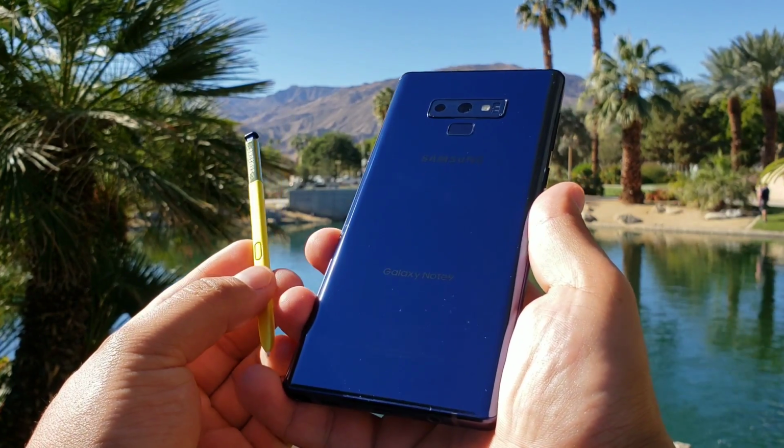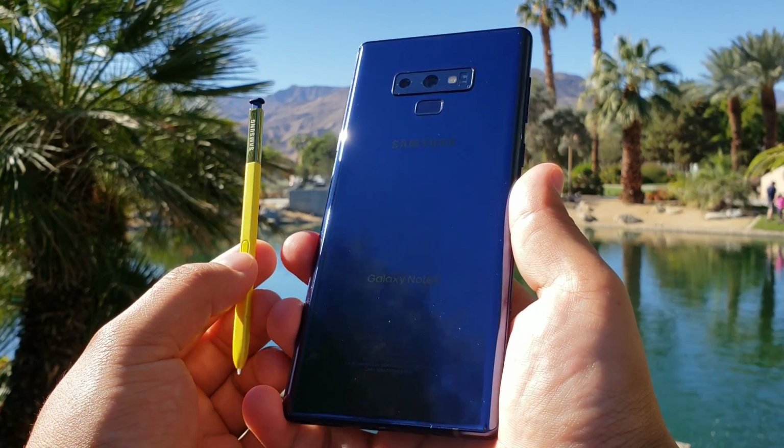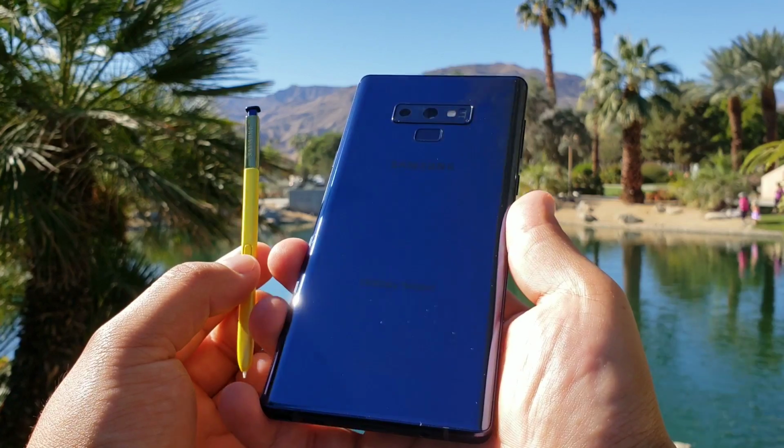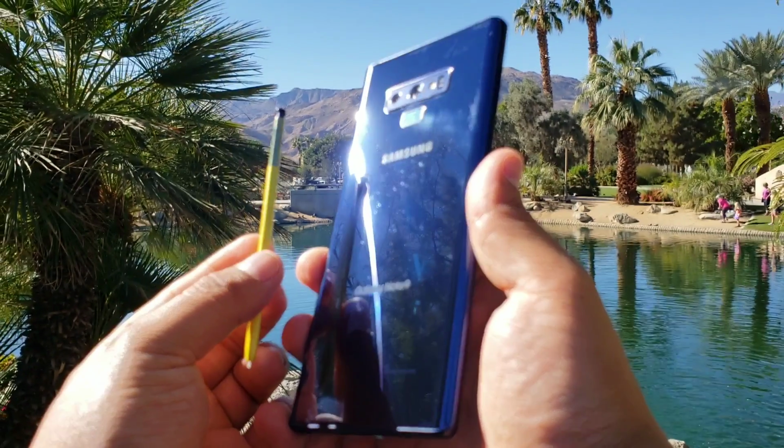And 3 months later, I am really happy I made the choice to use this phone as my everyday device, because it does everything I needed to and more. So yes, in my opinion, this is the best phone you can get right now.